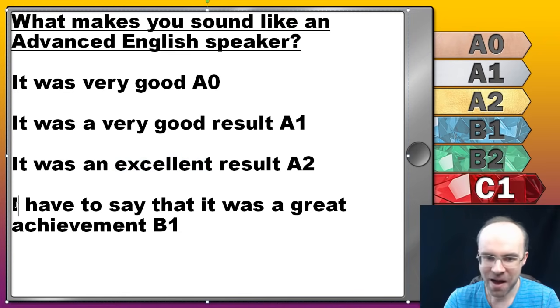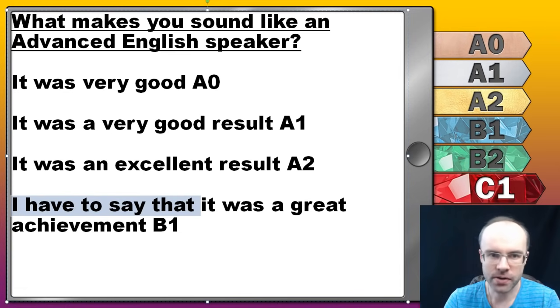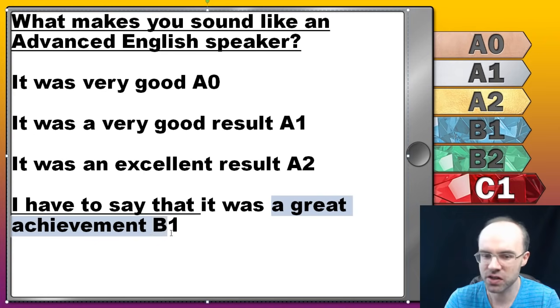Look, I have to say that it was a great achievement. We use, you know, this very interesting spoken expression, I have to say that, and we also have more advanced vocabulary, not just a result, because result, you know, it's a very basic word. We have the word achievement, and not just a big achievement, but a great achievement. And so this is this level, B1, because of these two things. I have to say that, and a great achievement.